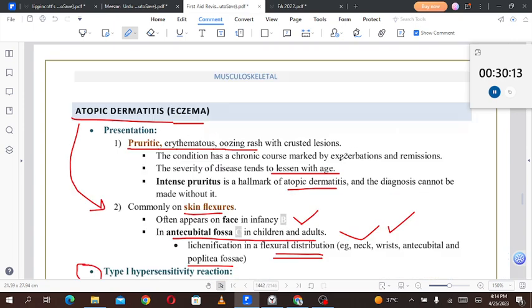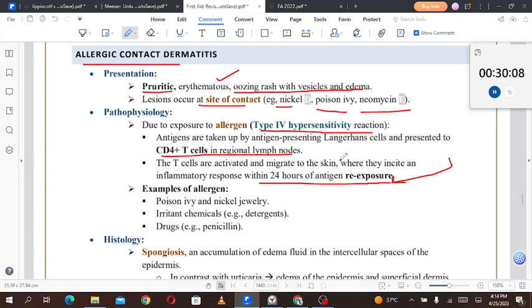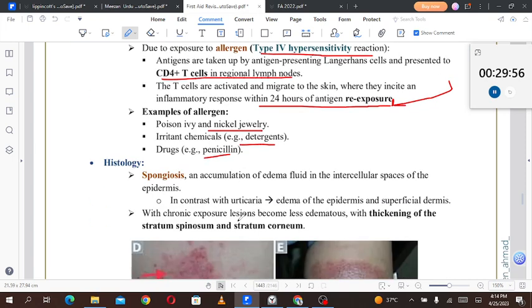Like in atopic dermatitis, the re-exposure is causing the disease. Even in the case of allergic contact dermatitis, it is the re-exposure of a particular antigen that will be causing the disease. Examples of allergens: poison ivy and nickel jewelry, irritant chemicals, for example detergents, and drugs, for example penicillins or maybe neomycin. They are causing the disease.